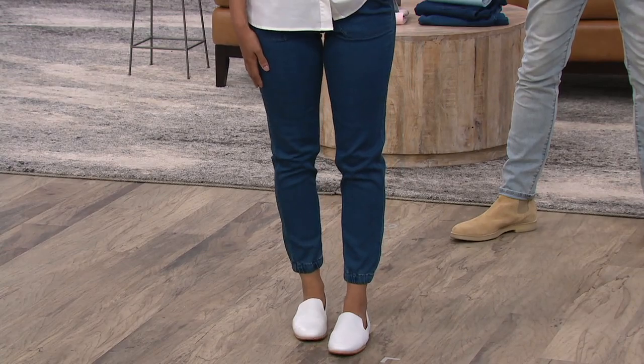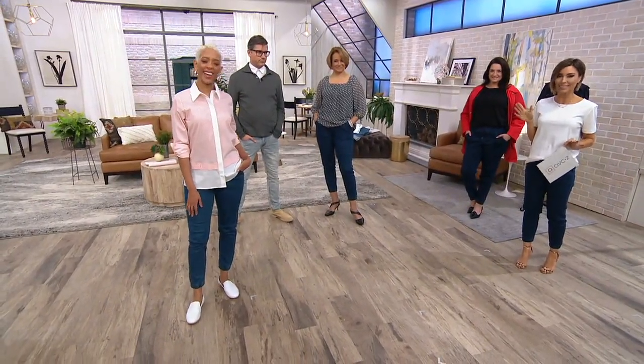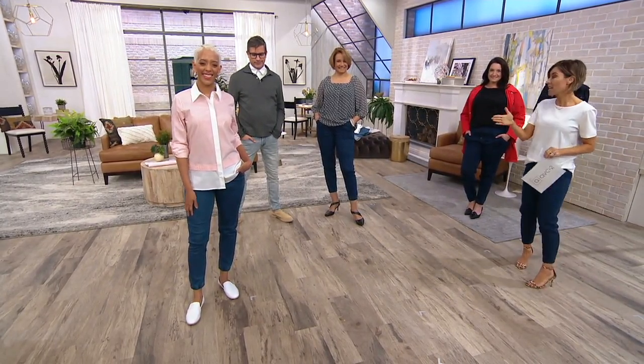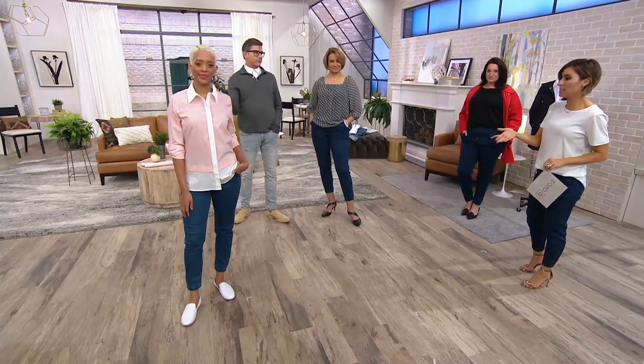Flip-flop season will be here before we know it. I love wearing flip-flops sooner than later. It could be snowing out and I still want to be in my flip-flops. Right. I mean, it's just an ideal look. Great example of dressing it up. Right. And looking very ready to go to the office, go out with friends, whatever.